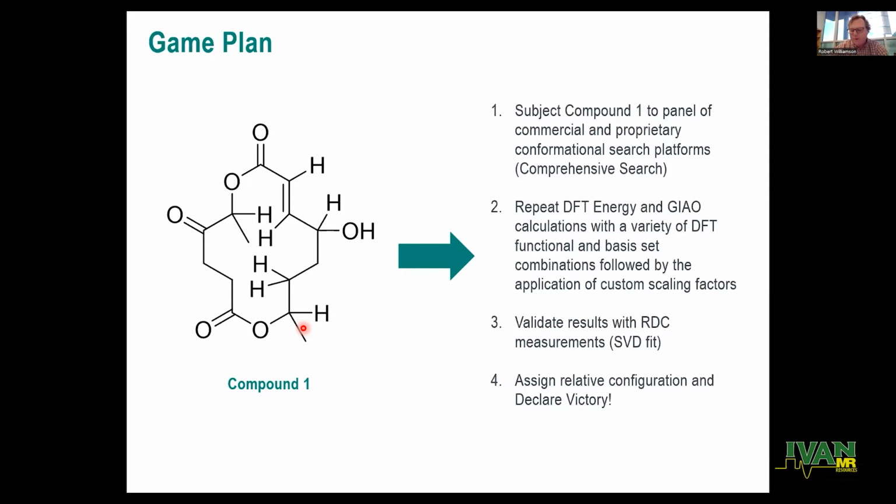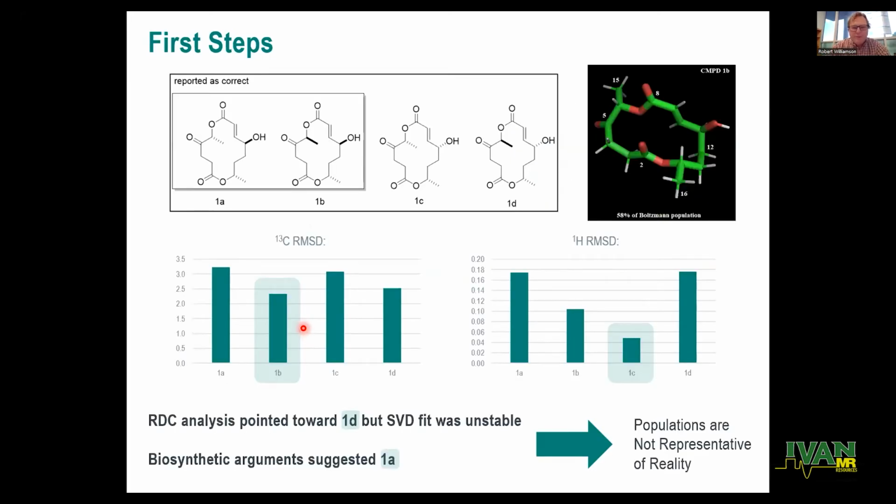The molecule didn't look too menacing, too ominous, but as we started gathering data, we realized that, wow, these macrocycles can be hard. Once we did our DFT calculations for our C13 chemical shifts and our proton chemical shifts, we found that they actually were conflicting. Our C13 suggested that it was conformer 1B. Our proton chemical shift calculations suggested it was conformer 1C. Our RDC analysis, our SVD fit, seemed to be kind of unstable, but it was suggesting conformer 1D. And then, of course, our biosynthetic arguments would suggest conformer 1A. So we basically had 4 different pieces of data pointing in 4 different directions.